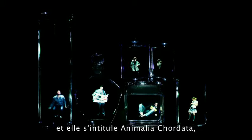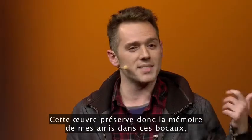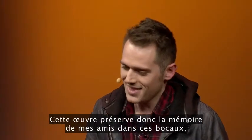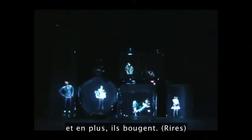And this is called Animalia Chordata, from the Latin nomenclature for a human being, classification system. So this piece memorializes my friends in these jars. And they actually move around. So this was interesting to me, but it lacked a certain human element. It's a digital sculpture, so I wanted to add an interaction system.